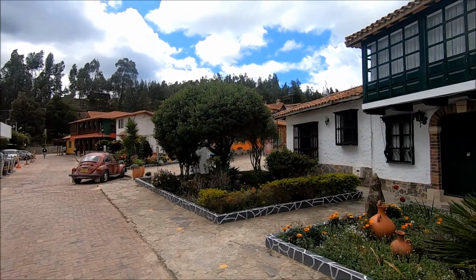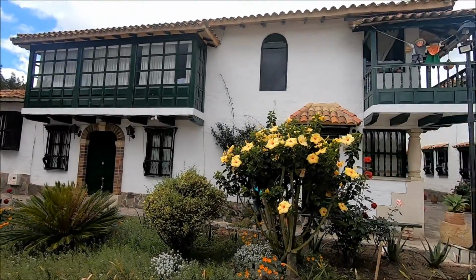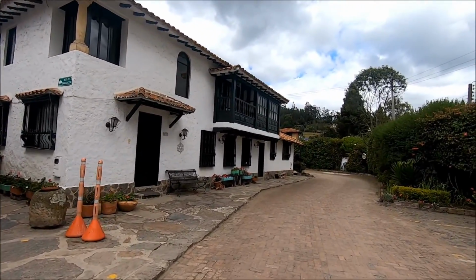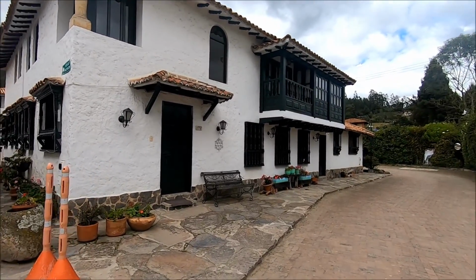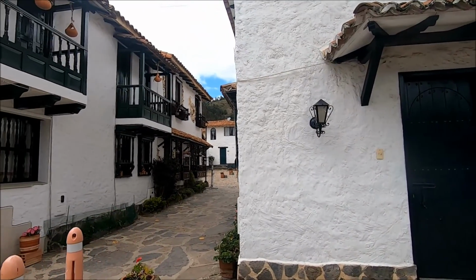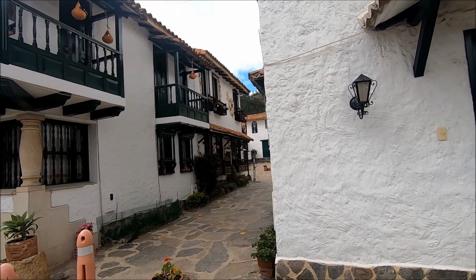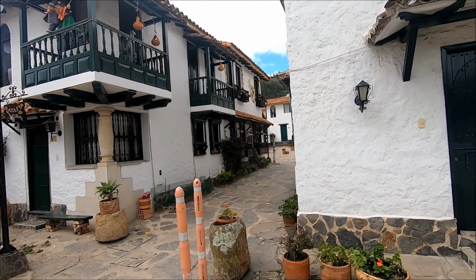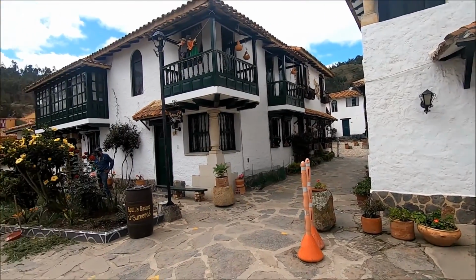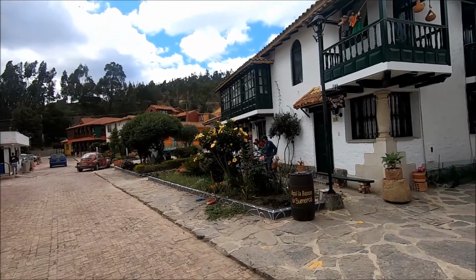And today we're checking out the city's most popular tourist attraction, as well as a tourist attraction that is recommended to anybody coming to Boyaca, because it is a miniature version of the department. So basically all the notable towns visually of the department are represented here, reconstructed in miniature version.